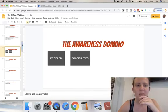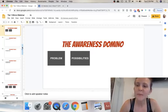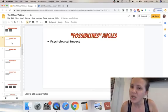Once they're aware of the problem, the next step in the awareness domino is you want to make them aware of the possibilities. Now, here's the thing. There are different things that matter to different people. Let's say you're a business coach and you help people make more money. You might think all you need to talk about is that it is possible to make more money. But in reality, different people want to make more money for different reasons. And so the possibilities that you want to discuss are going to vary based on the person that you're talking to, based on the person who's seeing your ads. So you want to have different angles that address the different possibilities that might matter to different people.